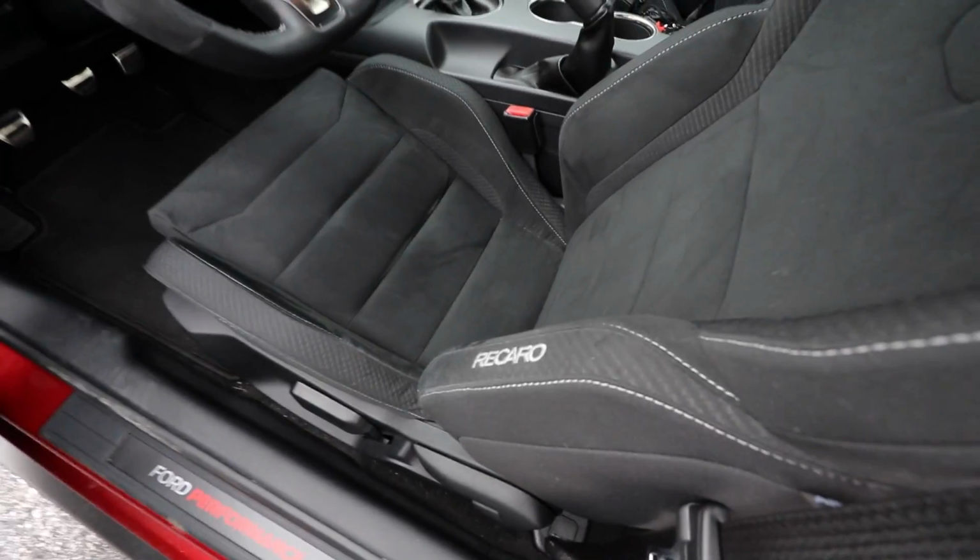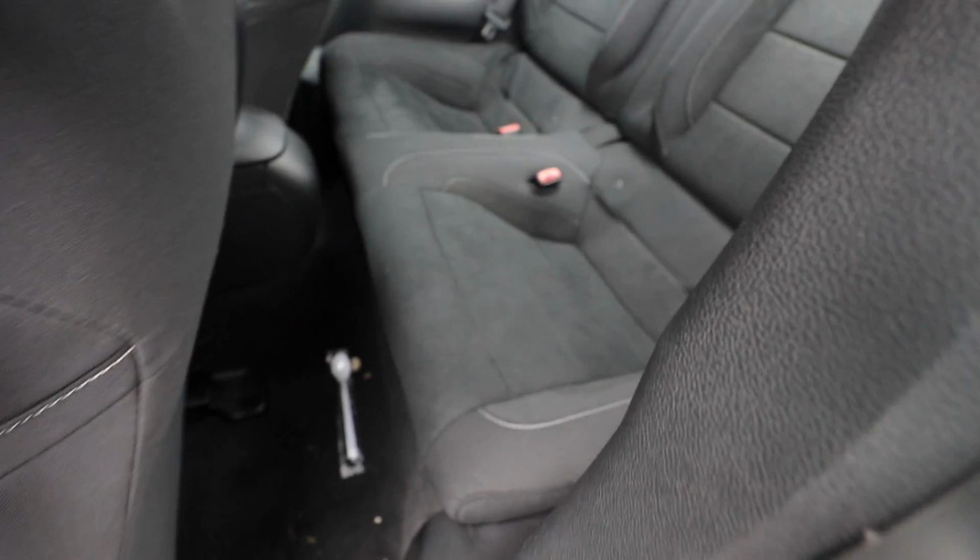Look at these bolsters. You're in there. You are definitely hugged in there. Room in the back seat.